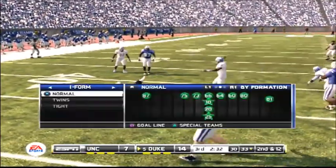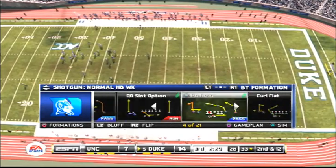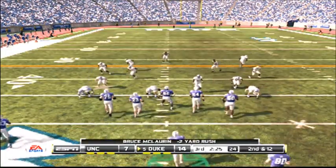Handoff, and he's met in the backfield. There was just no daylight on that play, and the defensive lineman was the reason. Well, that's one way to get involved in the game. Great stop in the backfield.